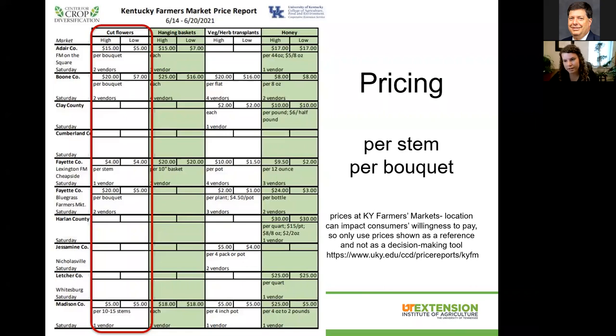But you can do this for yourself. Go to local farmers markets, go to other farm stands, see what they're charging and compare it to yours. And please don't undercut your competitors. That's not the point. If you're undercutting them by a lot, you're probably not accounting for all of your input cost.